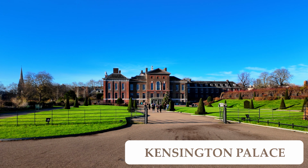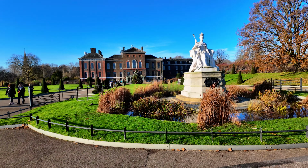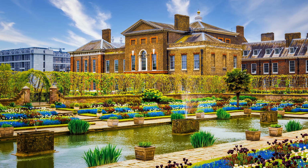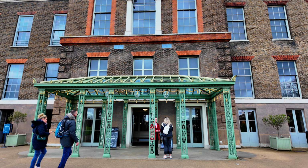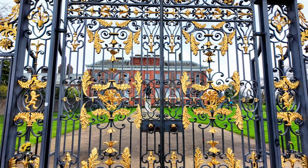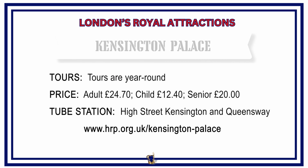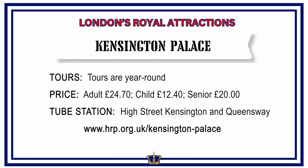Kensington Palace has been a royal residence since the 17th century and is the current home of several members of the royal family, including Prince William and Kate. Tours are available of some of the palace. Princess Diana lived in and reportedly loved Kensington Palace, nicknaming it KP. After her tragic death, mourners covered the gates with millions of flowers.